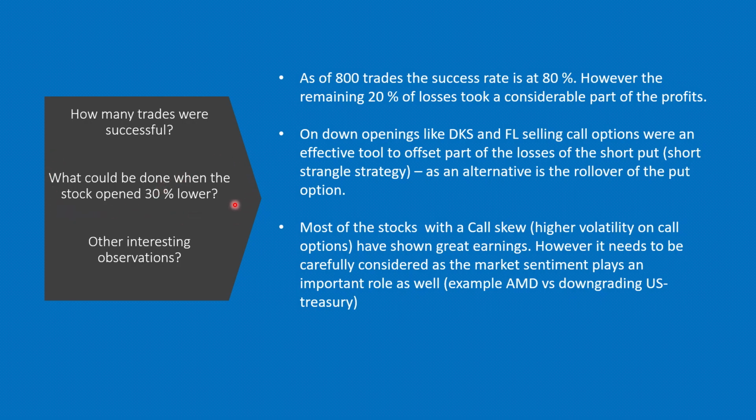Well, the moment DKS or FL opened up, I just sold call options right away. If the stock opens minus 30, I don't believe in a recovery right away. So what I did is just sell call options at the opening. In DKS, it was like that: the stock opened at 110, and I sold 120, 121, 122 call options right away, expiry of August 25. That was the best I could do, getting a bit of money out of the call option premium in order to offset the put options.